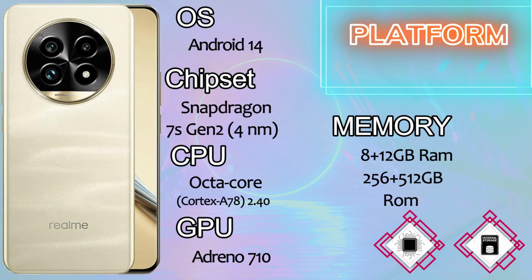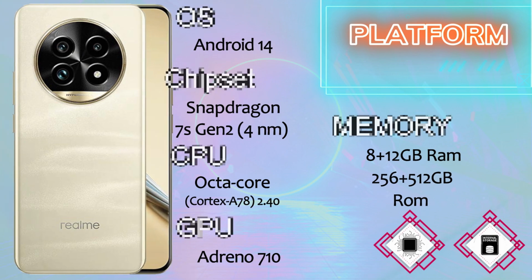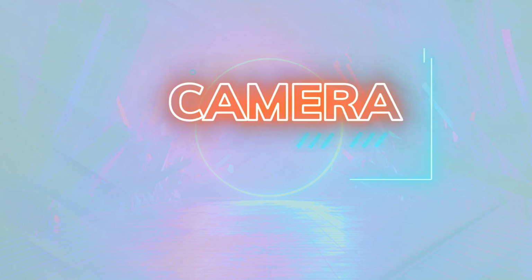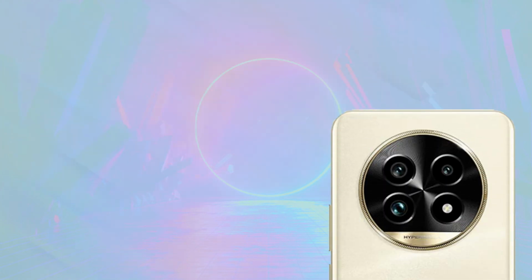The platform of Realme 13 Pro Plus. It comes with Android 14 operating system. The chipset is Snapdragon 7S Gen 2 4nm and the CPU is octa-core Cortex A78 2.4 GHz. The GPU is Adreno 710.